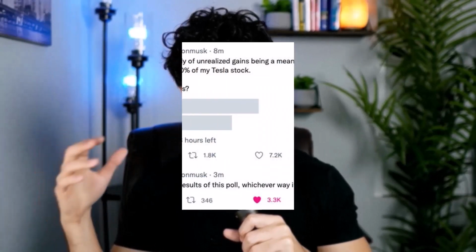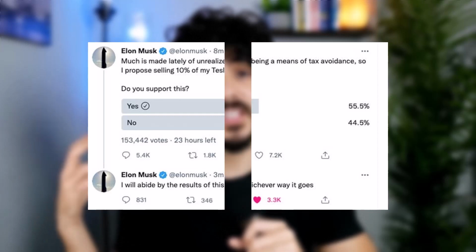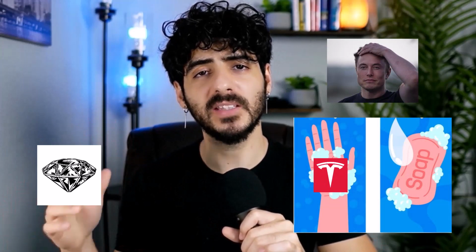Do you guys remember this Twitter poll? Yeah, Elon started dumping 2 days after that. But that was not the end, of course. After that, Elon has been selling non-stop. The guy just can't help himself. If a holder's hands are made of diamond, Elon's hands are made of soap. Which leads me to the real reason why Tesla is down in its biggest drawdown ever.